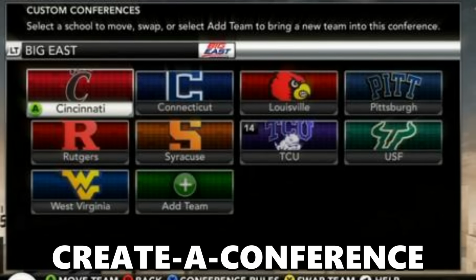Be able to upload your own conference logos. Be able to choose where your headquarters are at. Choose your interdivisional and interconference rivals. I would love to be able to do stuff like that. I do think it's leaning towards improbable, but it's definitely possible. Because I'm not ready to put that as improbable, but it's still possible.